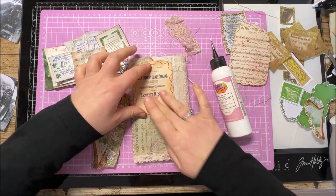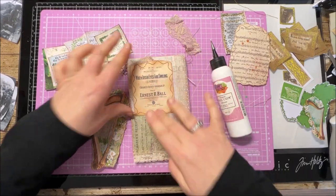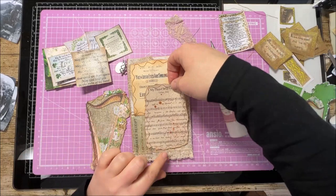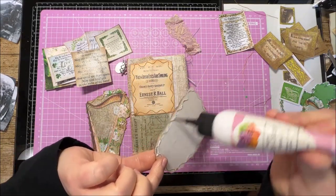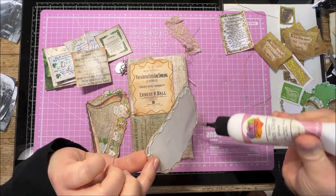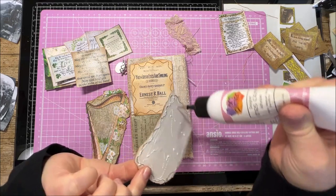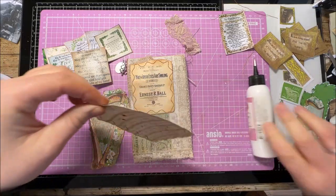So yeah, let's get that on there. Great. Ordinarily I would wait for this to dry a little longer, but I'm pushed for time, so I don't want you all sitting there waiting while I do that. And I know if I get my little heat gun out, I'm just going to blow all the paper around my desk, so I'll just suck it up and get a bit glittery instead. There's far worse things that could happen when you're crafting than getting a bit glittery.